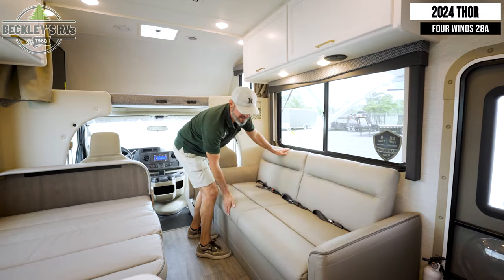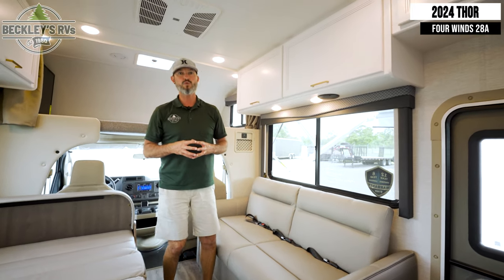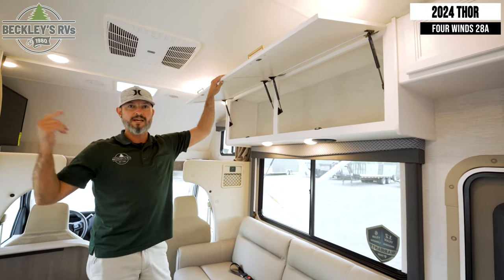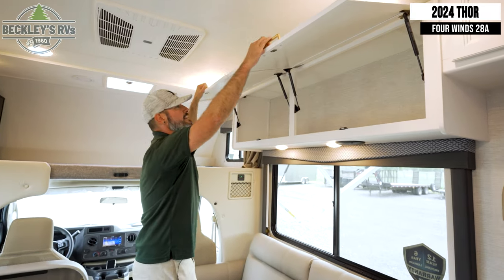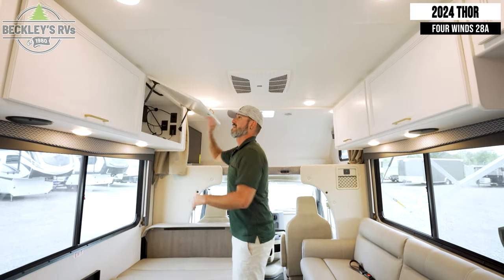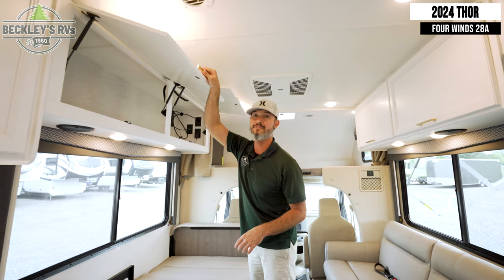But over top, I've got to note the amazing amount of storage in this floor plan. We have big overhead cabinets on both sides of the sofa and the dinette to easily access, store, or stow all those wonderful goodies. What do you think? Lots of stuff that you can take with you.